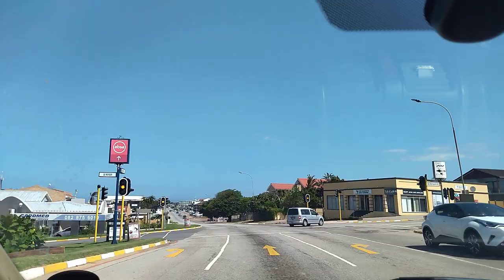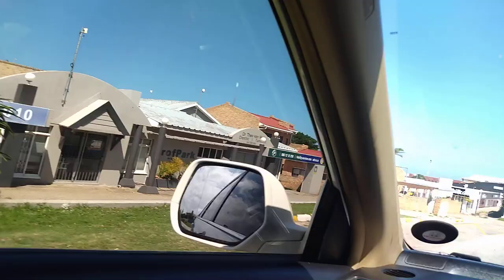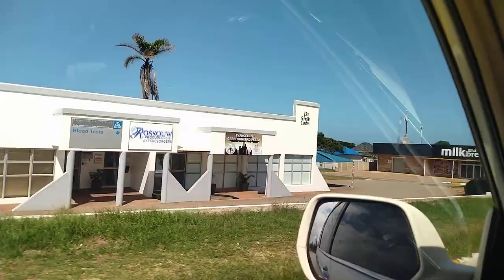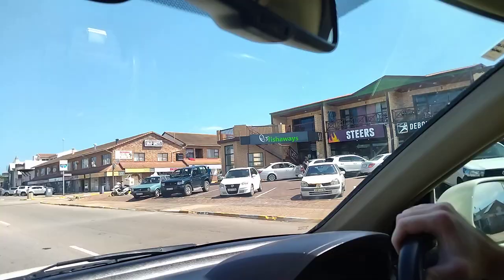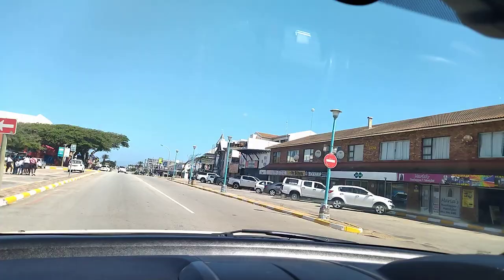Okay, so this is the only robot in Jeffrey's Bay. There's only one robot. We were here when it was put up. It was very weird, because everyone here is very polite. It's always four-way stops. Yeah, it's nice. And they got the best ice cream ever. Then it's got your Steers, mom, that you love, and your Durbanese. Then it's just Specsavers, bookshop, a lot of restaurants.